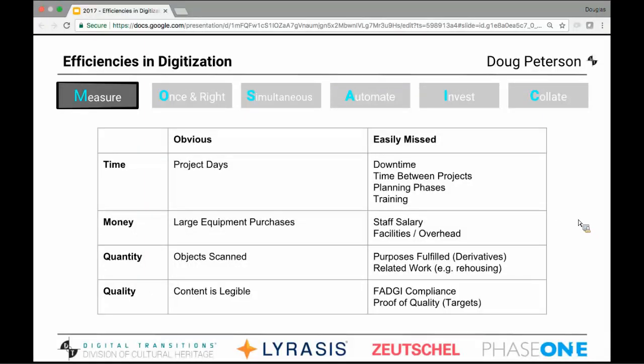When it comes to time, a very common way that people measure the amount of time they're spending in digitization is to measure project days. We had a collection of 400 magazines. It took us 8 project days to complete them. Or we had 200,000 slides, and it took us 3 months of work to digitize those.